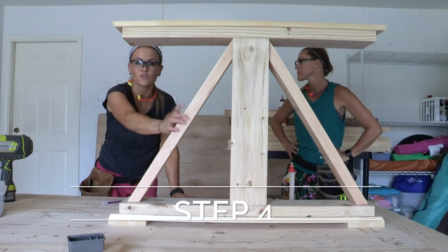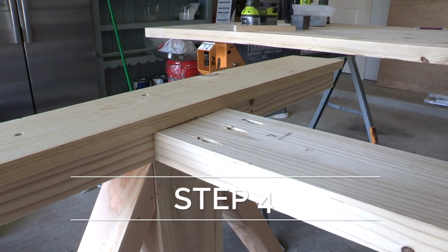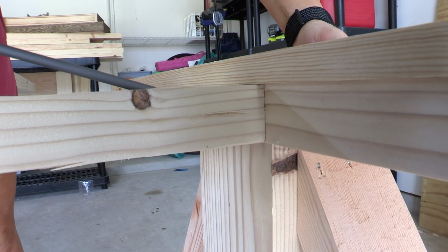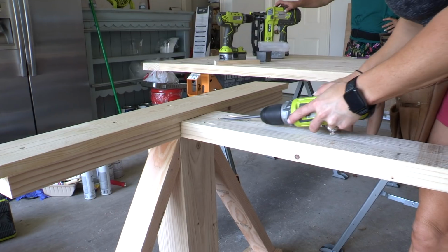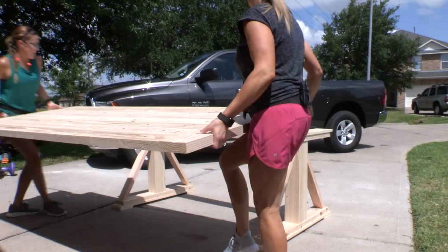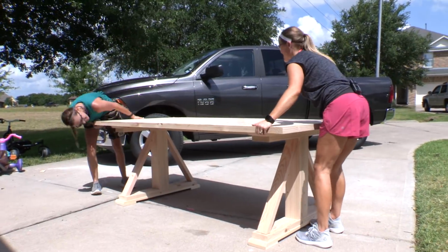All right guys, both bases are now built, and we're going to attach them with the runner. The runner is a 2x6 board, also ripped down. We've got 1.5 inch pocket holes on each end, and we're going to attach them both together on the top using 2.5 inch pocket hole screws. But you don't have to remember that because you can go get the plans. Base is done, so let's move it out in the driveway, Ash, and put the top on it.